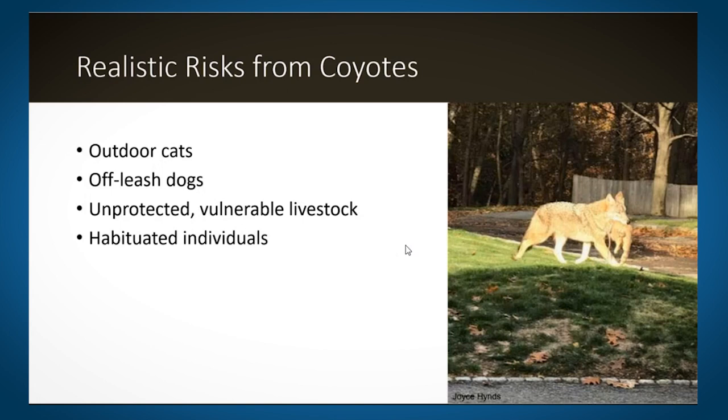Outdoor cats, when they are left to free roam, they are fair game and they become part of the food chain. And not only do they kill a lot of smaller wild animals, but they also can be killed by larger predators. So that's the big thing that we see with coyotes, is their impacts to outdoor, unsupervised, free-ranging cats.